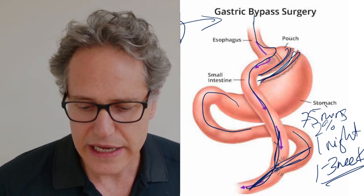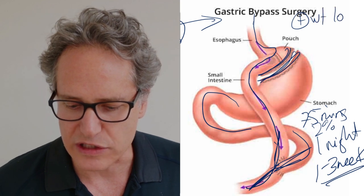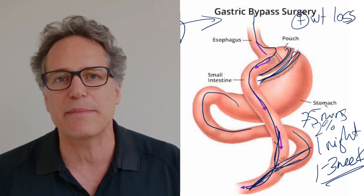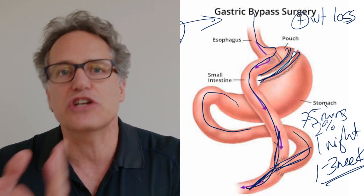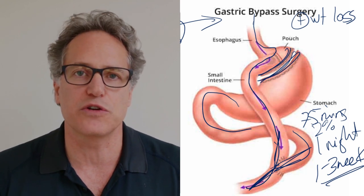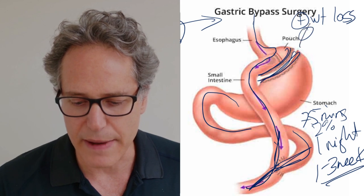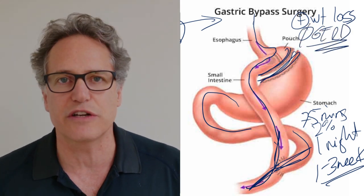This surgery is a better weight loss surgery than a gastric sleeve. We'll see more durable weight loss, and we'll see more weight loss, typically about 10% of your total body weight in addition to a sleeve. So if you're 200 pounds, you would lose 20 more pounds with a gastric bypass than you would with a sleeve gastrectomy.